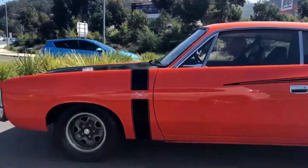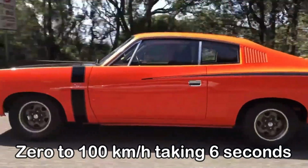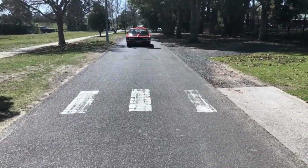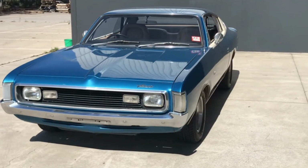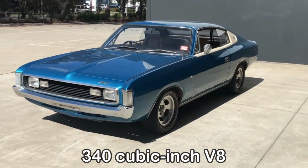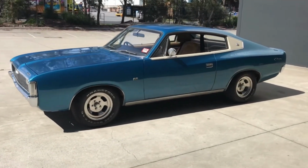Weight savings made it quicker than the competition, with 0 to 100 kilometers per hour taking 6 seconds flat, which was exceptional back in the day. Some variants even featured a 340 cubic inch V8 with more low-end torque, but 6-cylinder units remained more memorable.